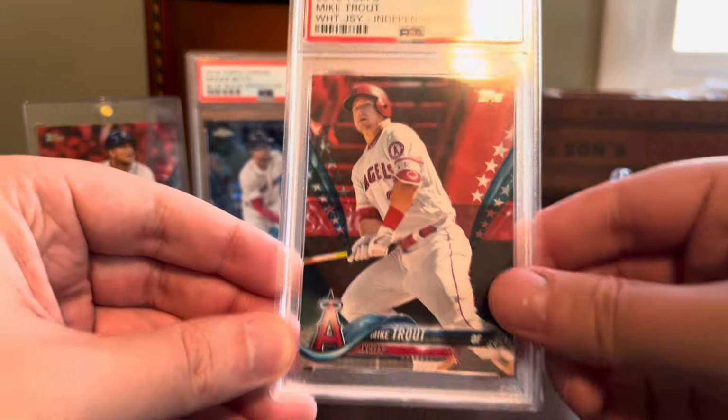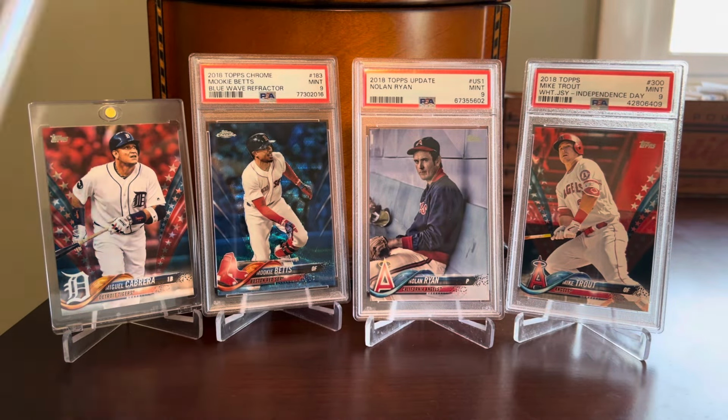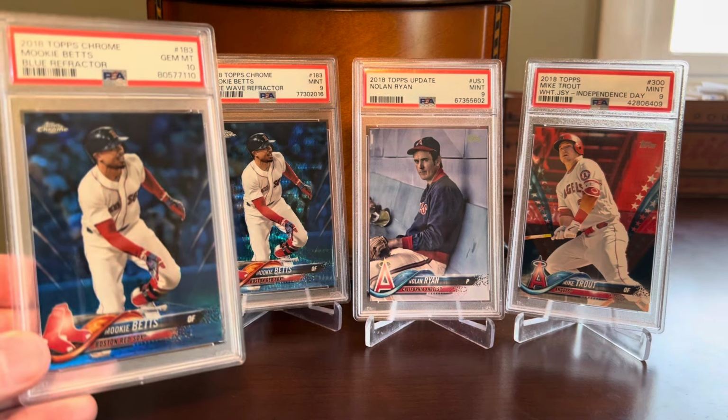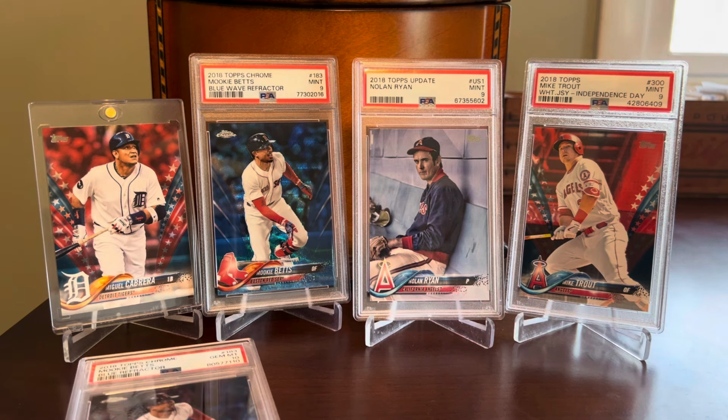We'll keep it nice and neat in under 10 minutes, but just wanted to get to this quartet of recent 2018 Topps pickups. Really love this set. I will continue to be on the hunt for these in the future, both Mookie Betts and otherwise.